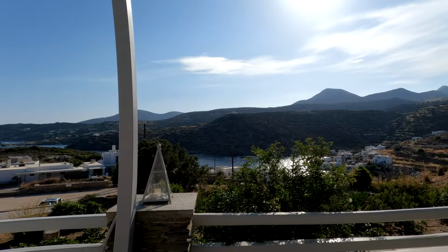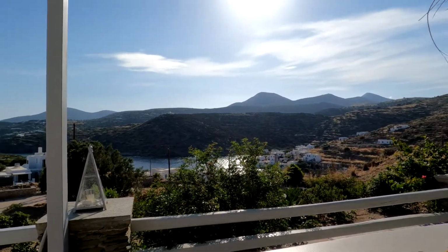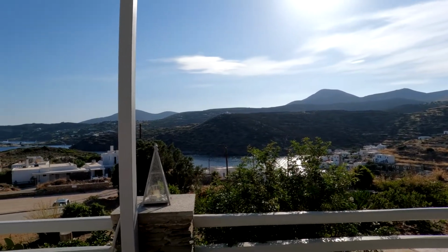Too Fi or not too Fi? That's a bit of a question that I had before I took this trip. Right now, take a look on my front porch. This is where I'm at. We are on the island of Sifnos in Greece, small town of Faros.